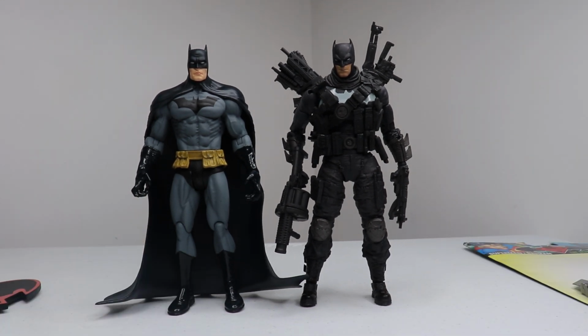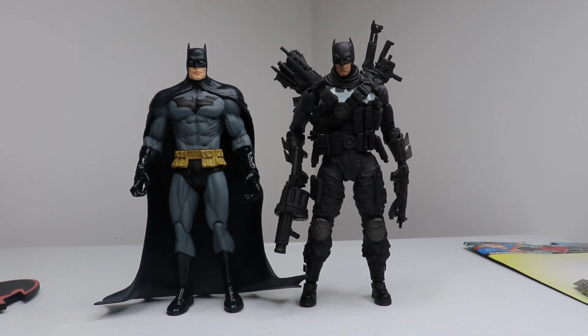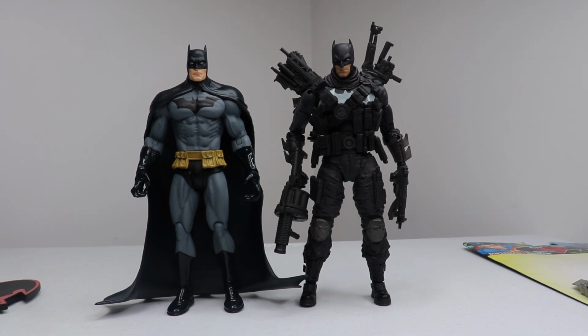That's what I love about DC Direct, guys. DC Direct made beautiful big figures for over 20 years. They're not gone yet, but, again, this still bugs me that they're not going to be around anymore. But anyways, let me grab another figure to compare him to.